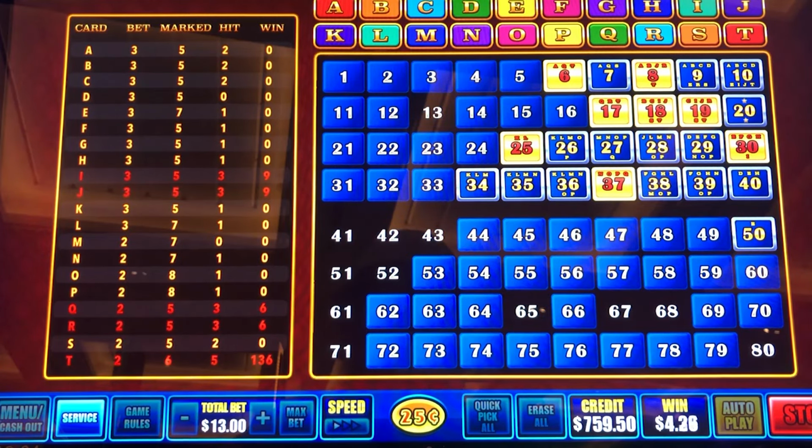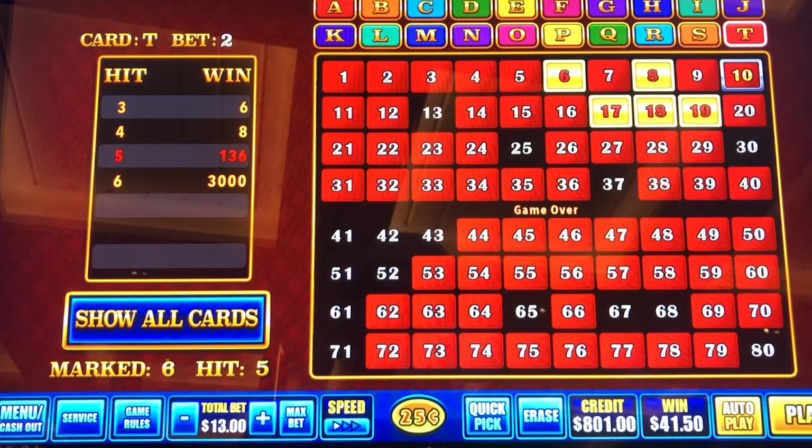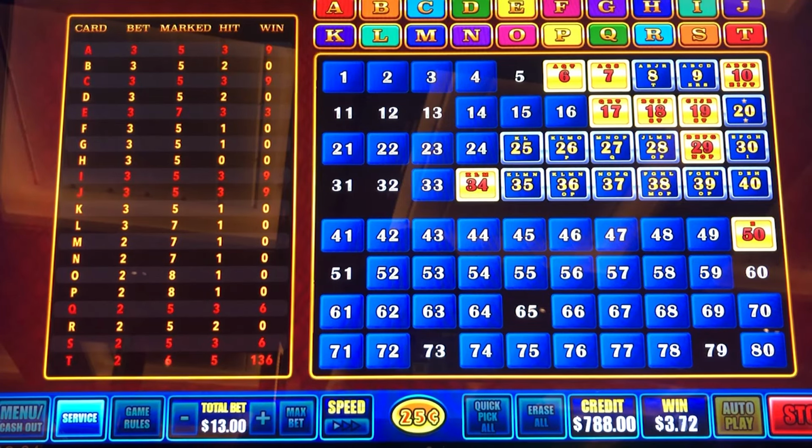Totally strategic. Oh, come on, we almost had the six spot on T. We almost had the full crown. We needed 10. What does that pay? 750 if we hit. Back-to-back crown. Back-to-back partial crowns. We're missing a tooth.